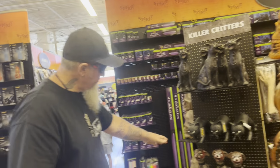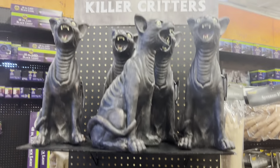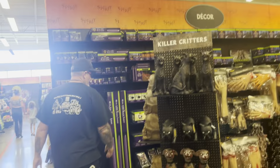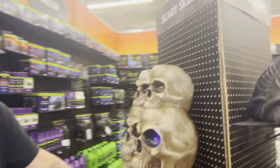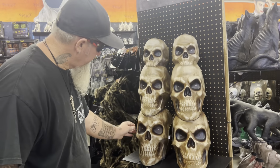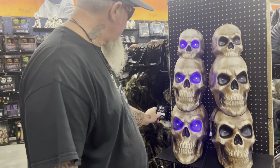And over here we got some crazy dogs and cats. Wow, cats. Kind of neat. And we got the same feature of this over here. But they're skeletons. I think some of their lights are not working on this one here, but it's the same price as this one's all working. That's cool. Yeah, that's super cool.